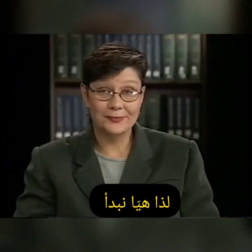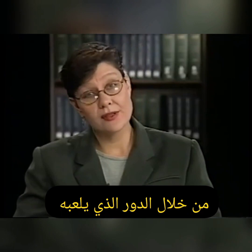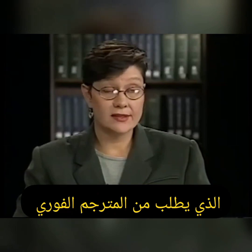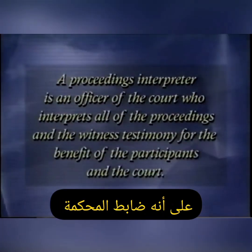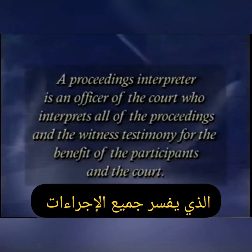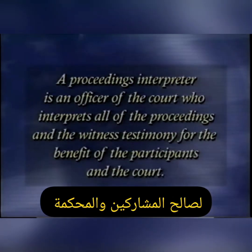So let's begin. The role that the interpreter takes is frequently determined by the role the deaf person plays in the proceeding. We're going to begin the analysis with the most common role the interpreter is asked to play, the proceedings interpreter. The proceedings interpreter is defined as an officer of the court who interprets all of the proceedings and the witness testimony for the benefit of the participants and the court.